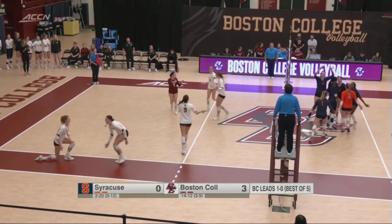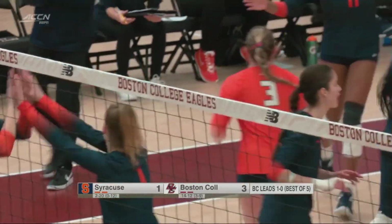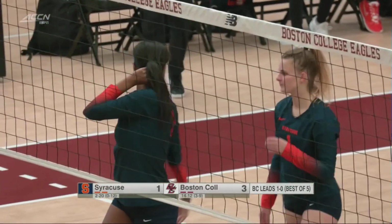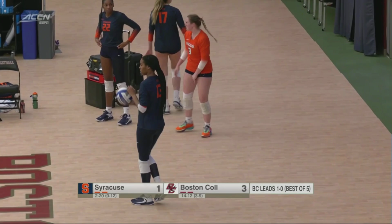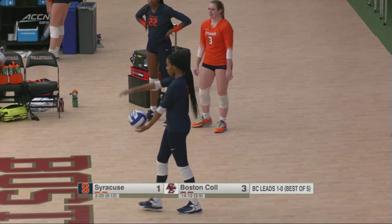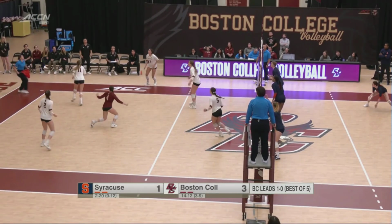Lambros unable to pick that one up. Harris Woody puts it away. Second kill for the freshman and snaps the mini run to start the set for BC. It's very competitive early on in the first set. Can Syracuse do that again at the beginning of this second set after the Eagles closed well in the first?